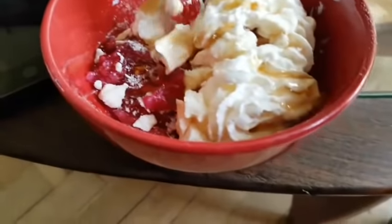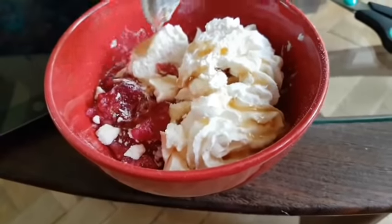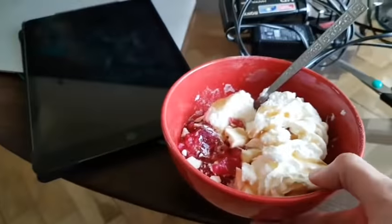I'm having a little bit of dessert. I've got me some jelly with crushed up raspberries in it, some sugar-free meringues, and some cream and a bit of sugar-free syrup. So sort of like an Eton mess.